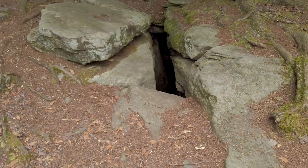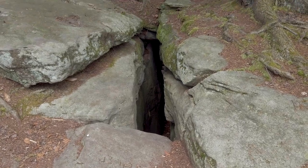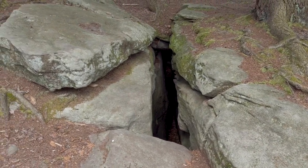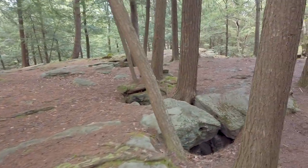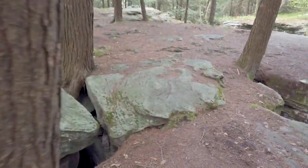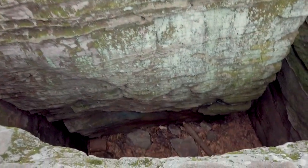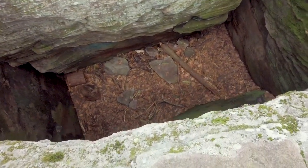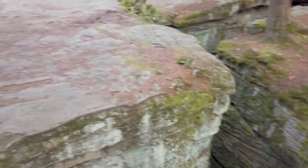Let's see what happens. Another hole. You guys got to see this one. Just walked up on that. Lots of holes. They're everywhere. There's tunnels we can escape from. Oh, that one. Don't fall. Yeah, don't fall. That one's pretty far down.